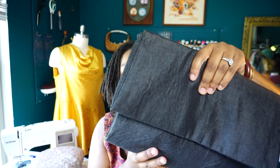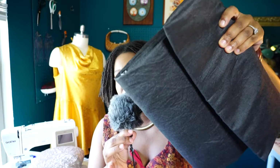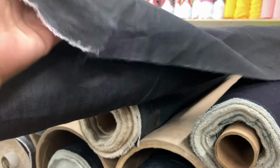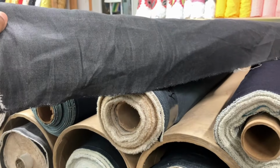So I checked out the denims in Fabrictopia and I came across this. Now I think the camera is going to pick up on it, but there is definitely a sheen to it. It's this dark charcoaly gray color, which appeals to me because I typically don't wear black. I shy away from black fabrics. And so this is a nice charcoaly gray color. It has a sheen to it, which I couldn't figure out at first. And it had me thinking, was it even denim to begin with? I bought it anyway because I really like the color and I really like the drape of it.